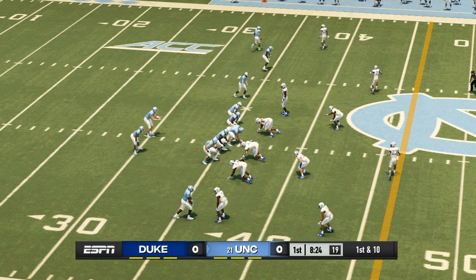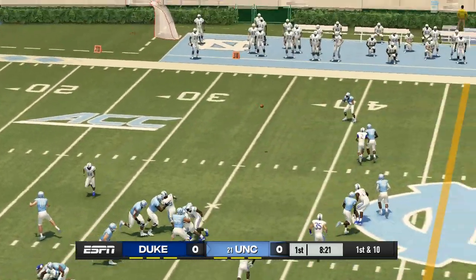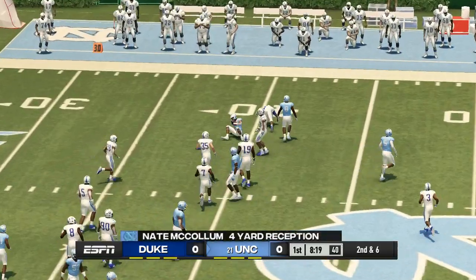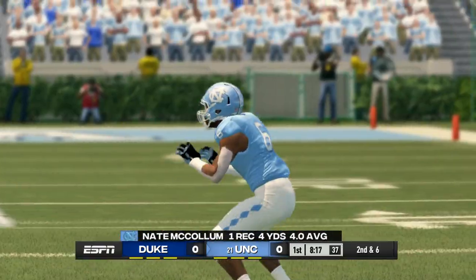And when your star quarterback feels good playing at home and he gets off to a good start, some big things can happen for this offense. And I think he's got a good rhythm going right now with his wide receivers. He hit him for a nice gain.